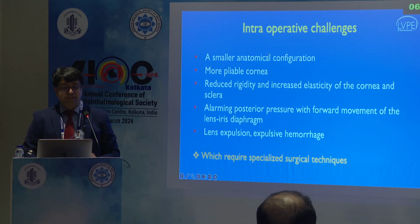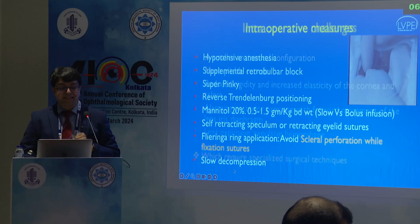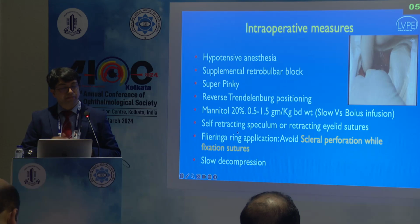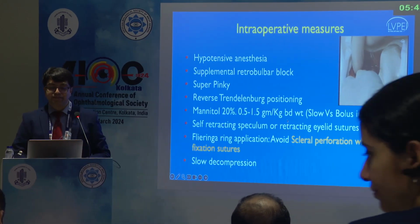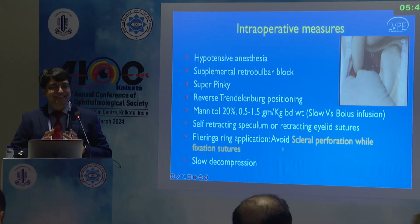And as I was saying, it's not just a simple anatomical small configuration. The cornea is more pliable, and all of them need a technical modification. As some of my colleagues were covering, it should be hypotensive anesthesia, reverse Trendelenburg position, and wherever applicable, mannitol. Mannitol, I tend to give as a bolus of one-third and two-thirds slowly, so that you achieve the hypotony which is really needed. And of course, while applying Flieringa rings, one has to be extremely careful.